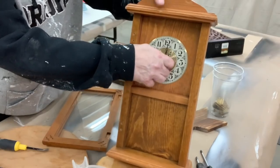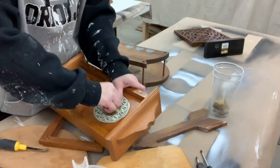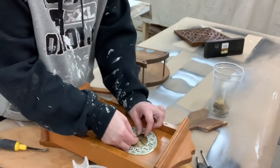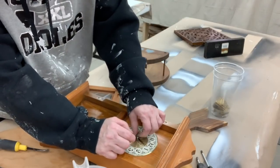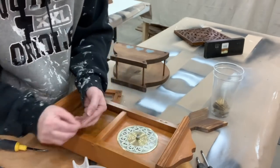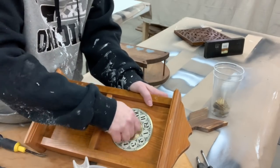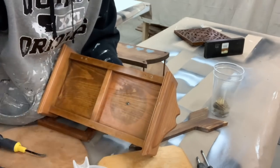Most of the time when I am doing a clock, I cannot remove the face, but I was happy to find out that with a couple little screws, I could remove this clock face and be able to paint this separately. You just want to be doing this very gingerly. You don't want to disturb the little hands, the mechanism, and just remember, if you're doing this yourself, how the pieces and parts go back together.